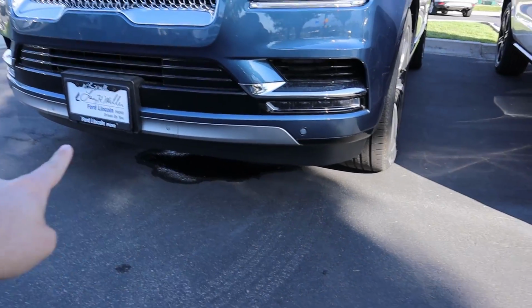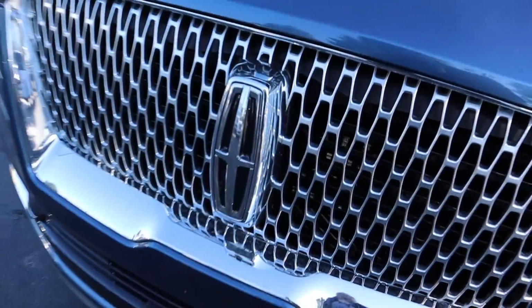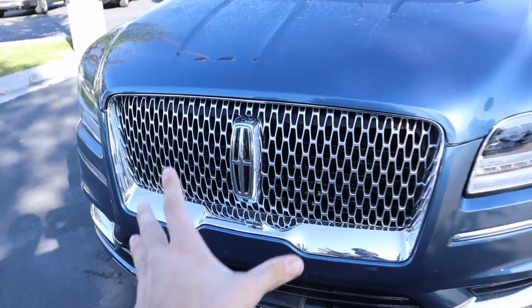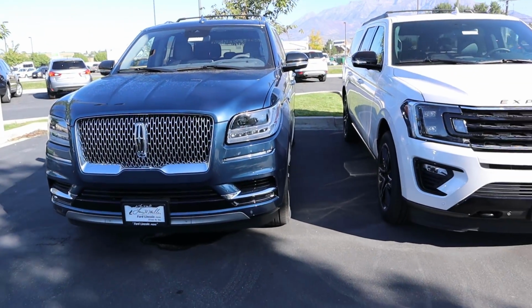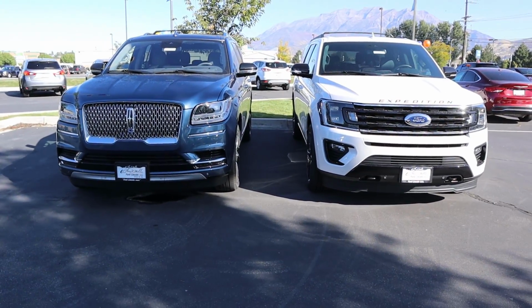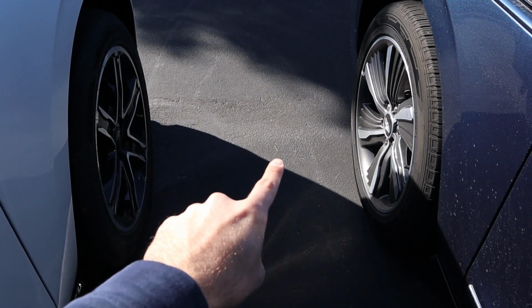And then you can see parking sensors down below, and then a massive grille with the Lincoln logo front and center. But you can just see how large the grille is. I mean, just compare the size between the two. It is absolutely insane. Now here is the tire and rim setup. They're actually identical, it's just the styling on the rims that is different.